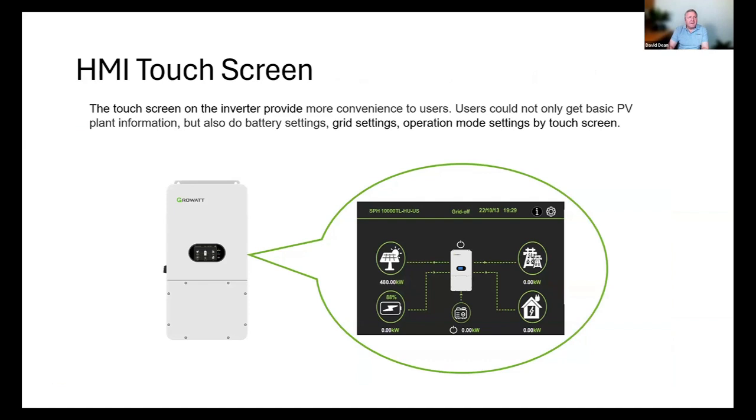The touchscreen, again, everything's available from the front. It's all touchscreen. You can see what the status is, whether it's on grid or off grid, obviously the time, and what the production looks like. You can also use this screen to do grid settings and change operation modes, and anything that you want to do from the app, you can do from the front screen as well.